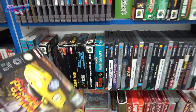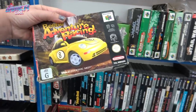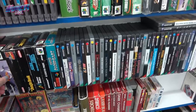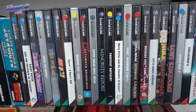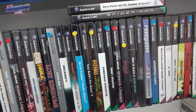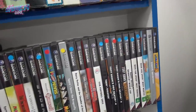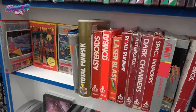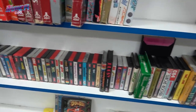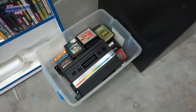Oh, there you go. So Eddie actually has the other one that I was talking about. So that's the Beetle Adventure Racing. But yeah, obviously the HSV one was exclusive to here in Australia. It's really cool. I didn't spot the GameCube earlier either. Yeah. How cool. So many good games. Some Atari 64. And an Atari dinner. Some games.